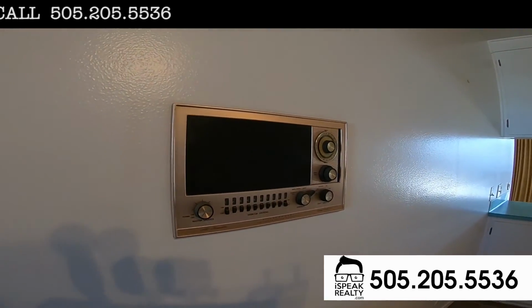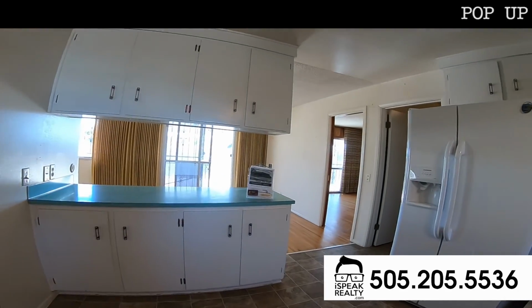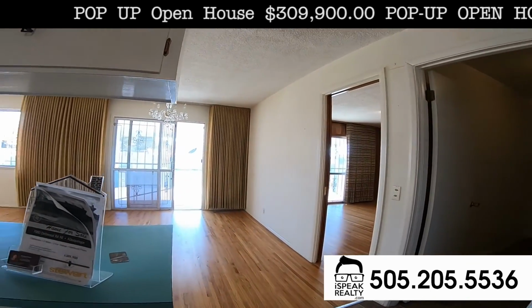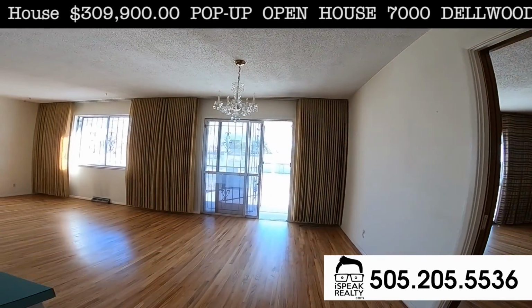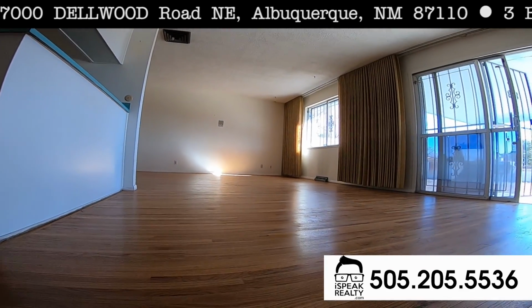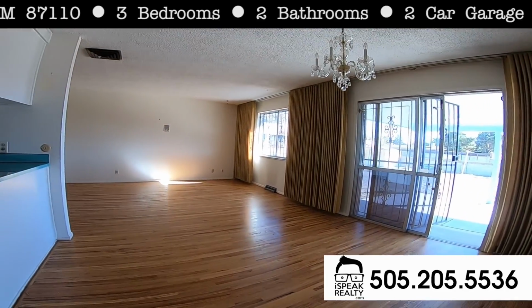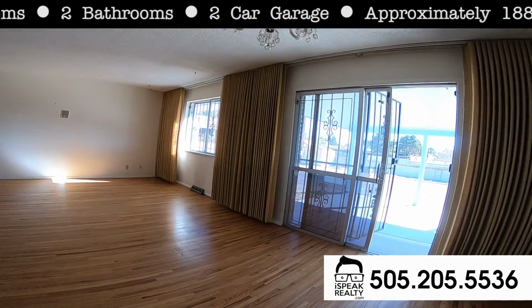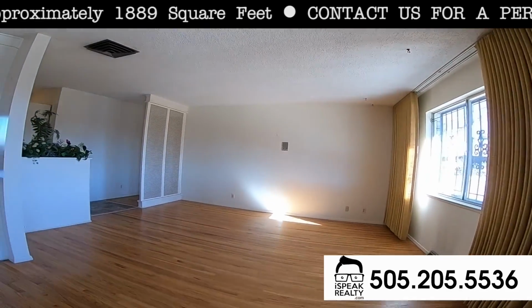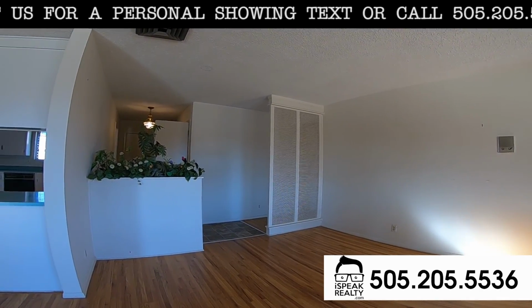Check out the intercom system. Don't tell me you aren't going to try to blast some music on that. Pretty awesome little entry as you come in, a lot of things to look at. Original hardwood floors, take a look at those, really good condition. Off the kitchen, you have a little dining area where I'm sitting, and a living area. We're going to go in a circle, because you can actually go in a full circle right around the kitchen.